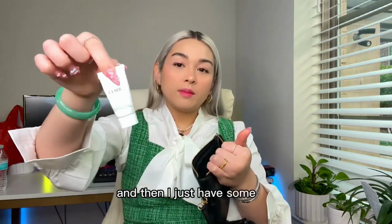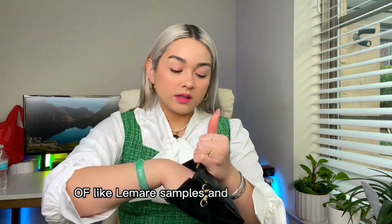And then I just have some La Mer samples and stuff that I keep.